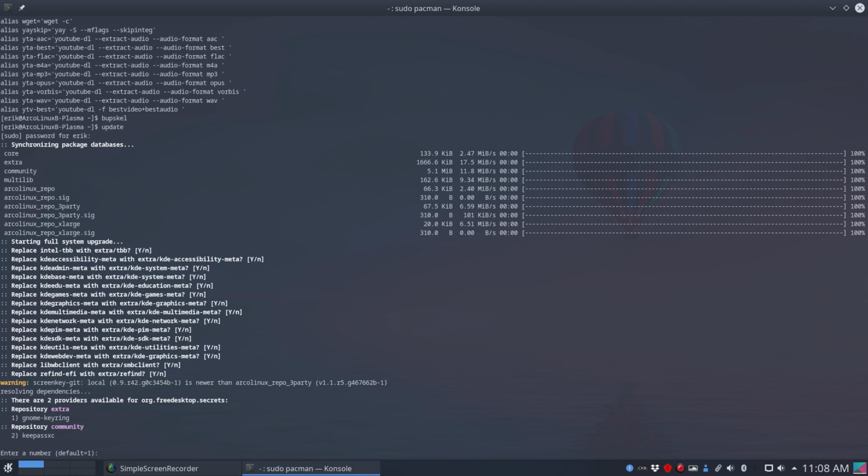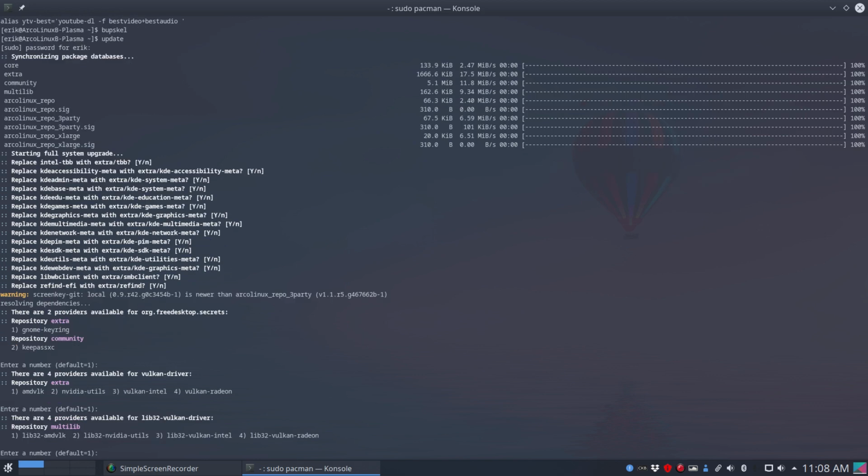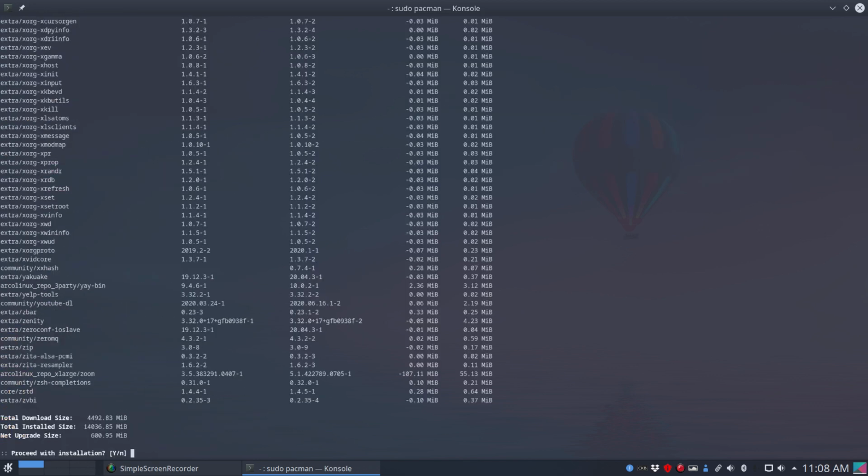Well, this is Plasma, right? So key pass XC. I don't know. I'm gonna take one. What's this? Vulkan drivers. Gonna go for the default as I don't need it. These things came in, I think, from the Steam application. Anyway, it's 3 months ago.